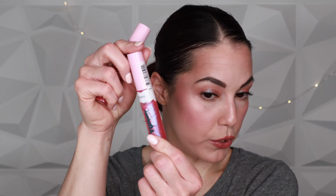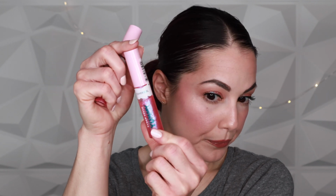The shade Pixie Dust is really pretty. It's like a pink with a duochrome shift to blue. And then the shade Encourage Mint actually ended up being a lot more intense in color in person versus what it looked like online. And the formula, there are some inconsistencies. This one doesn't sting as much. It's kind of cooling, very pleasant. So I would use this one again.